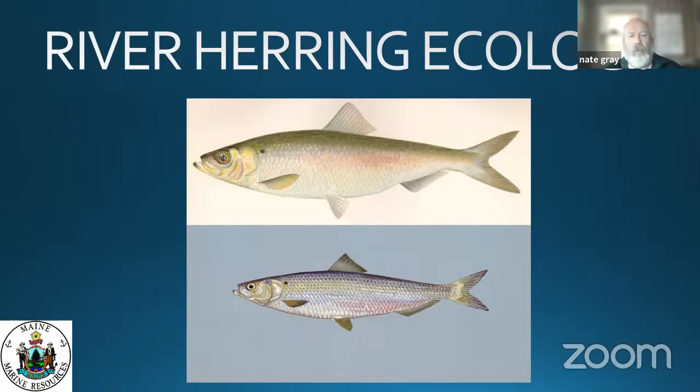River herring is basically a collective term used to describe two separate species of fish, the blueback herring, which is on the bottom of the screen there, and it's slightly larger, and a very similar cousin, the alewife. The alewives like ponded habitat and the bluebacks like stream habitat to spawn in. And that's not to say that any sort of restoration work on the Megunticook would be limited to these two species. Multiple other species would also benefit. We'll get into that in a second.